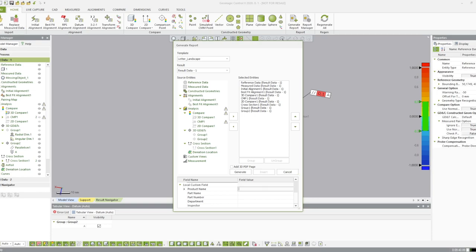I can fill in product name, missing. Part number one, department Shining 3D, inspector DW, and here you can choose what you want to have in your report. So if there is something you don't need, for example the initial alignment, I'm not interested in, I just want to see the best fit alignment, you can kick it out, click on generate.